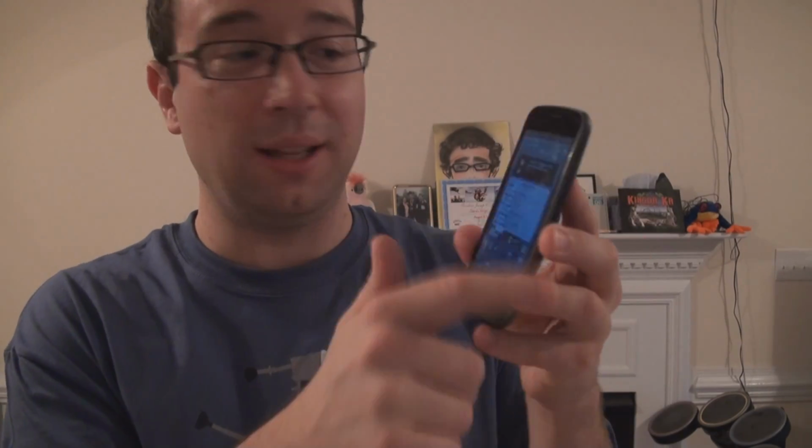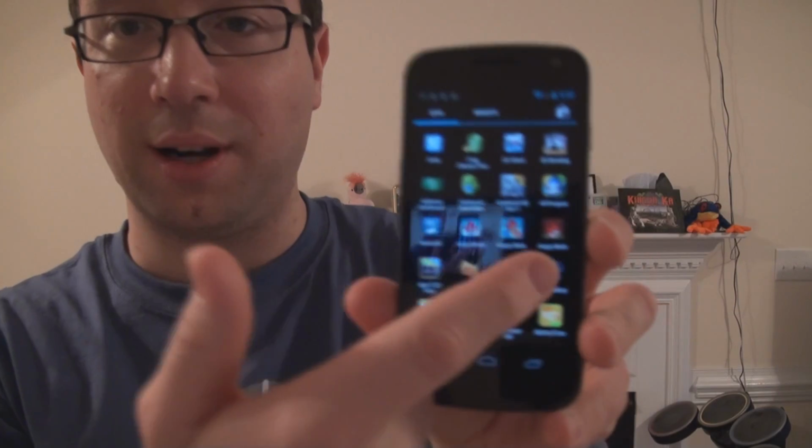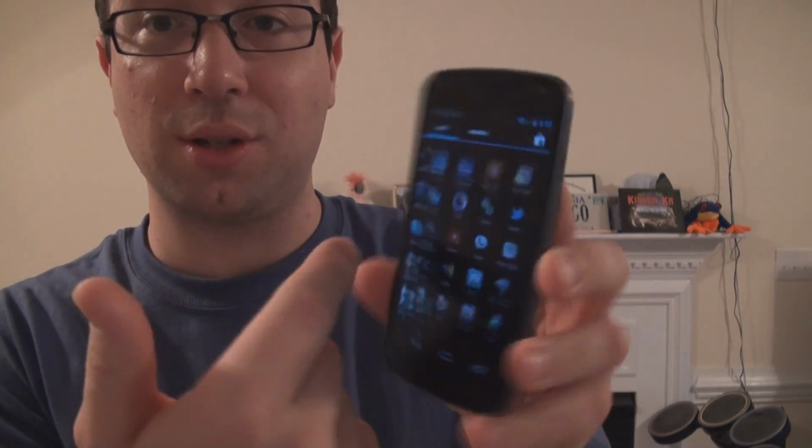It is a really, really snappy phone. I really do like it. It goes nice and fast. You've got the app drawer here with all the different apps, and it's just really smooth.